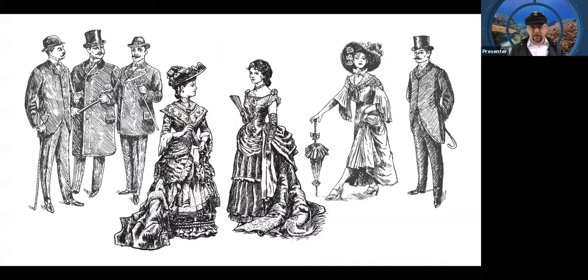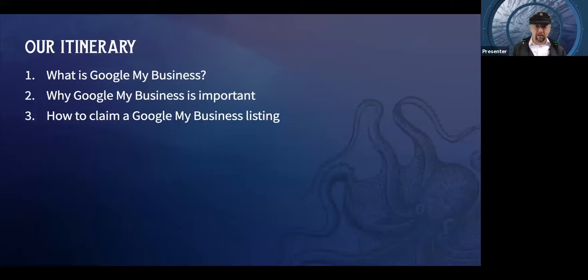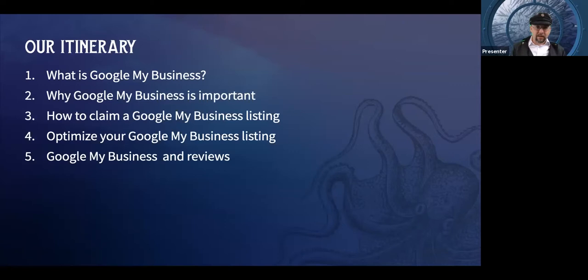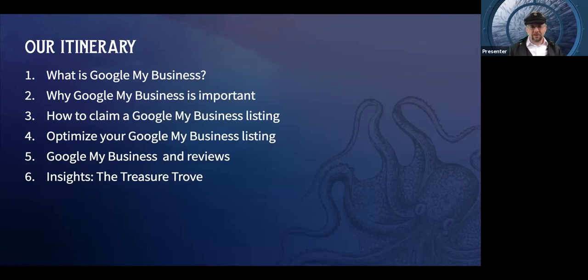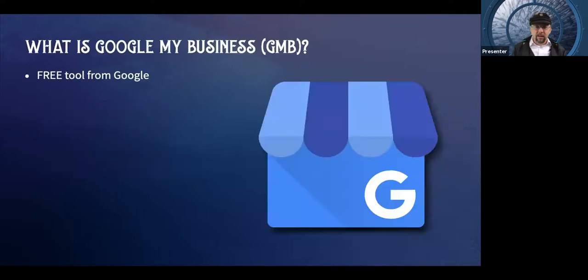So, let's board and we'll quickly look at our itinerary for the journey. We're going to look at what is Google My Business or the GMB, why it's so important, how you claim your listing, how to optimize it, GMB and reviews. We'll also look at some of the insights, or what I like to refer to as the treasure trove of information for small businesses.